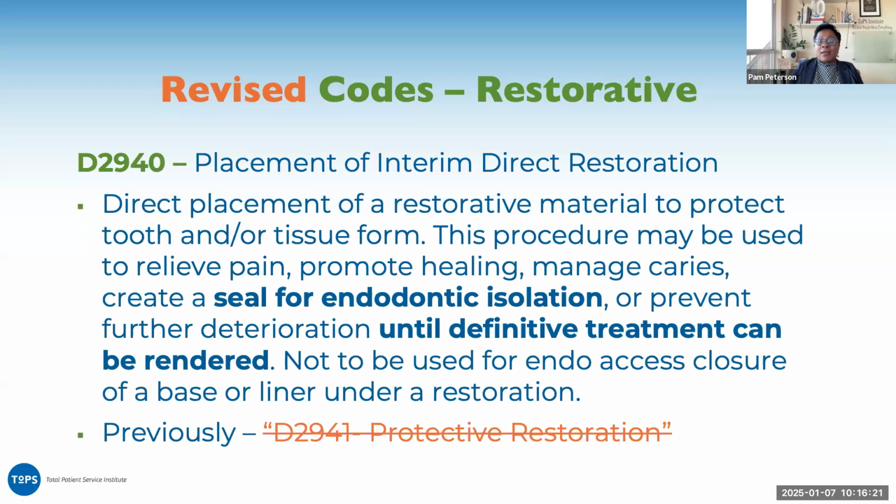If I were to talk about this code in layman's terms, this is when a patient has pain in a tooth and requires healing, where the doctor may want to see the patient back in about a couple of days or a week to make sure that the tooth is comfortable before moving to a final restoration. So this is not definitive treatment.